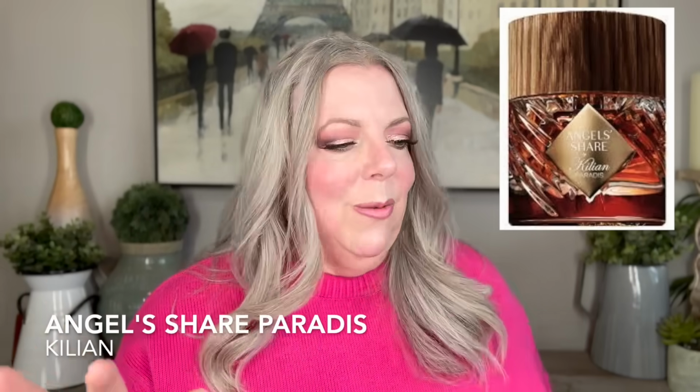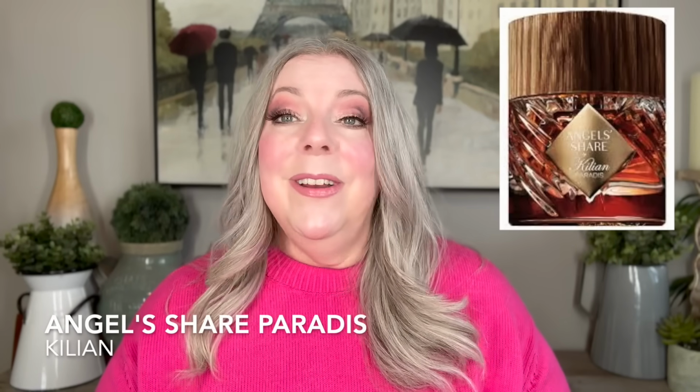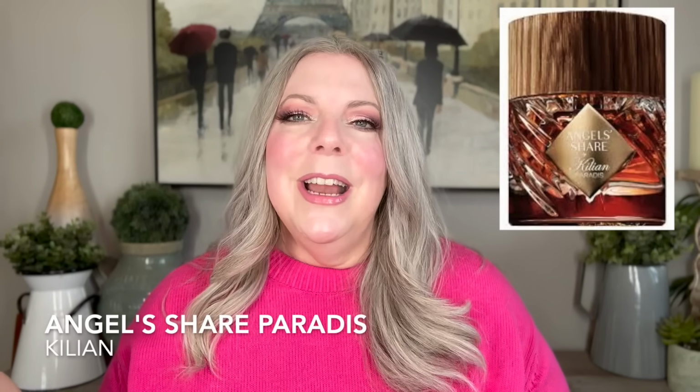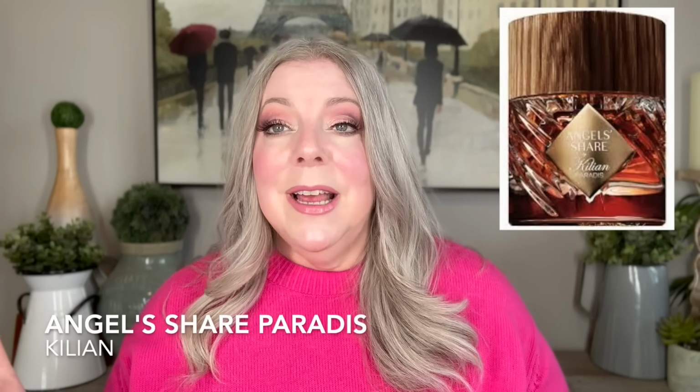Now, what I thought was interesting about it, well, I'll read you the notes first. It's got cognac, liquor, and raspberry in the top. Definitely got that vibe. In the heart, it has tonka, rose, and oak moss. And the base has praline, oak, and sandalwood.